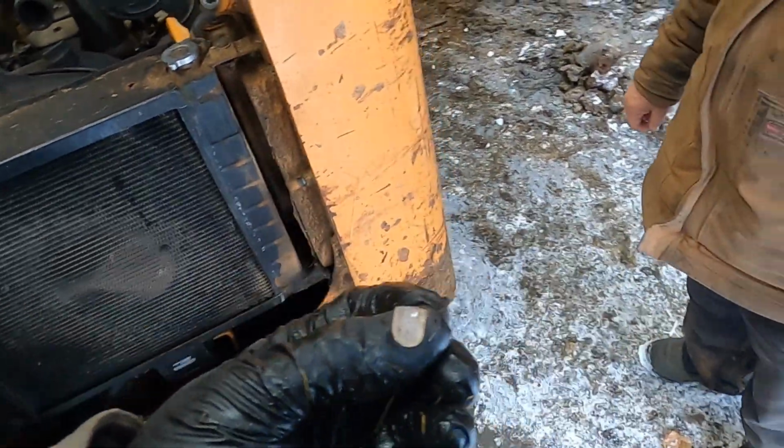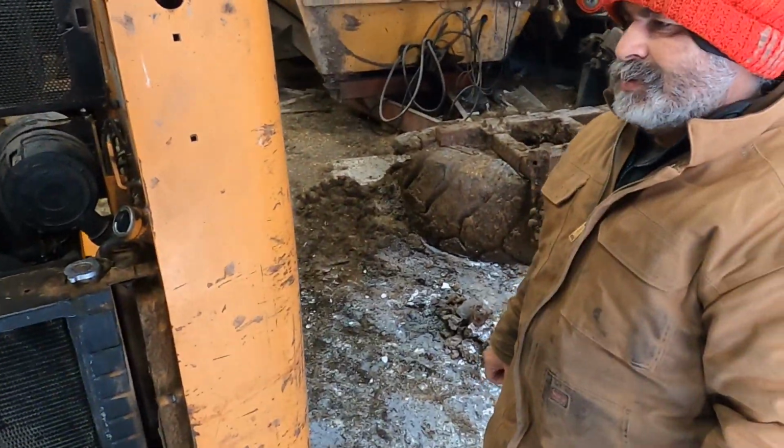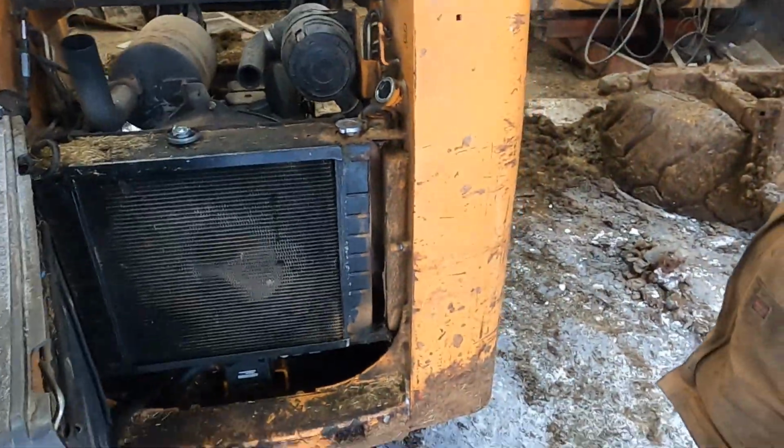So I probably should put some 911 in it then. Yeah, we'll put some in one of the fuel jugs. Not a big deal. She'll be good to go after.